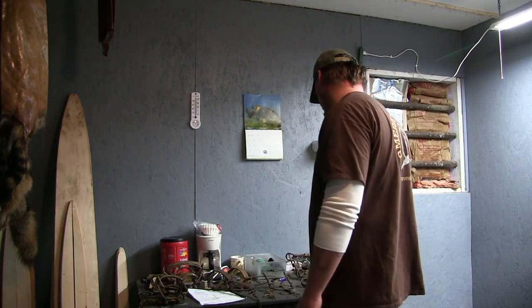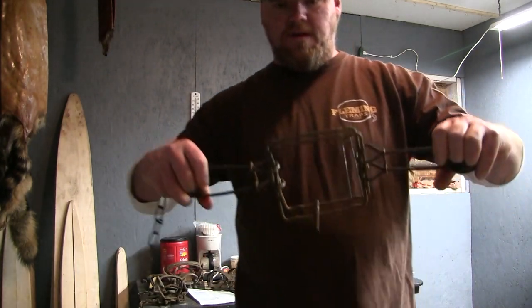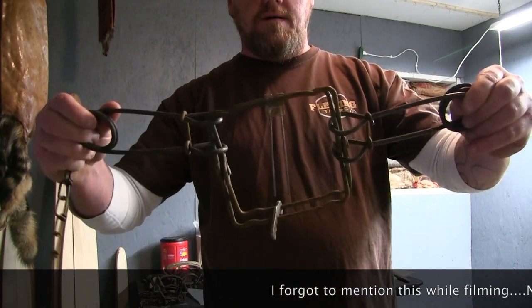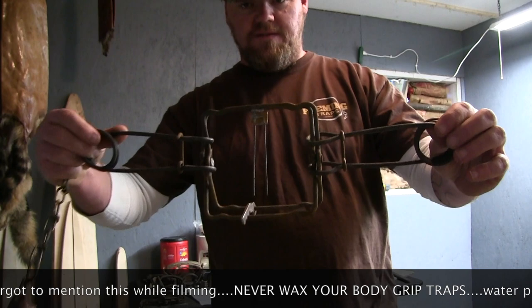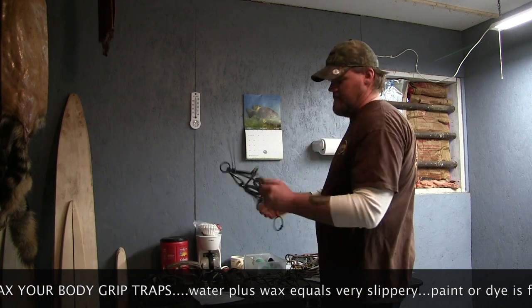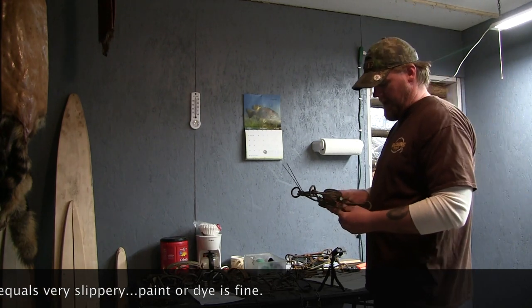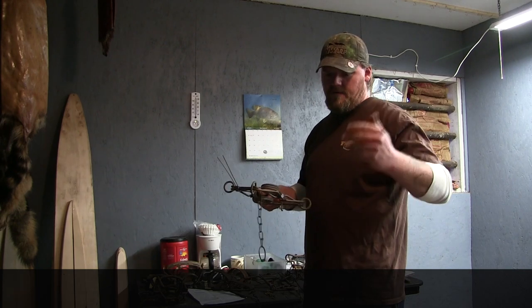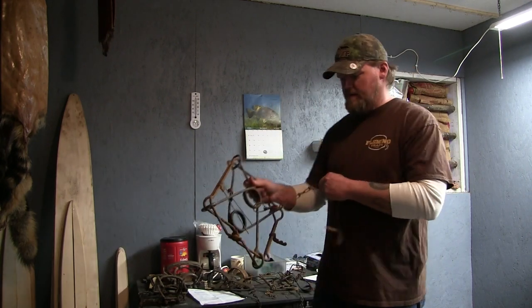Then you get into this, a 155. It's got safeties on it just like your bigger traps, because these are some pretty stout springs, honestly. That's a 155. You've got 220s. That's a bigger trap, good for otter, some beaver. There's guys that'll set them out in creeks where they're trapping for muskrat, and maybe there's a chance of an otter being in there also. And then your big boys, your 330s.